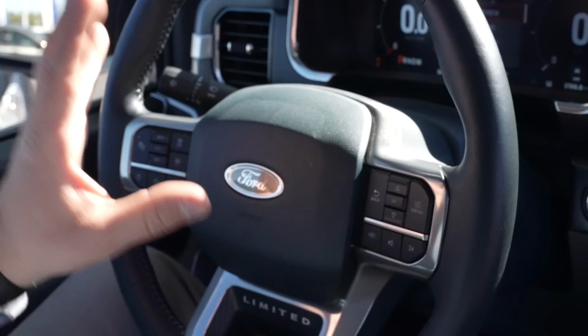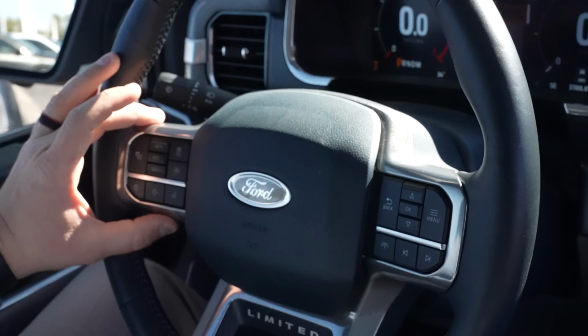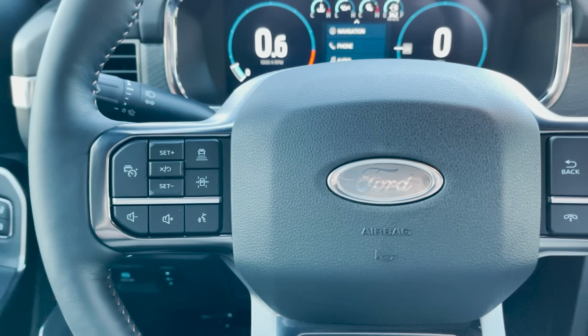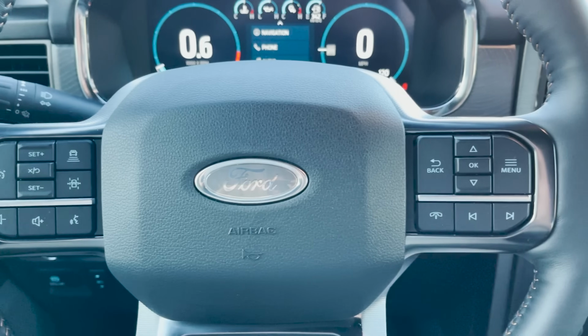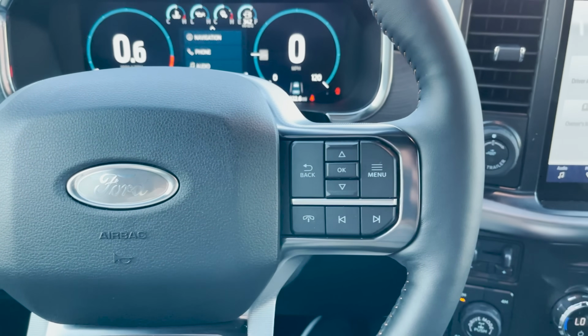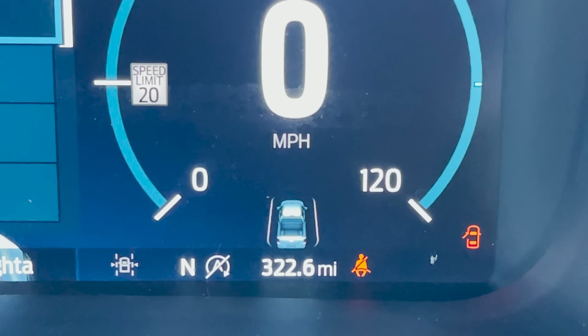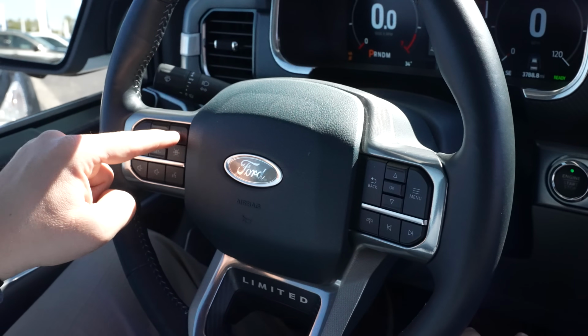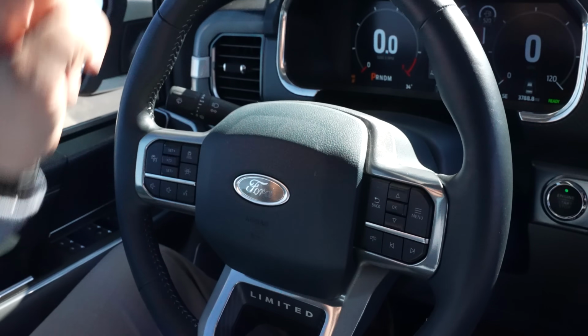Let's talk about a couple different things. The actual cruise control setup. So this vehicle, depending on how you have it equipped, has not only just adaptive cruise control, but it's intelligent adaptive cruise control. So you can actually set the speed to 80 miles an hour or 70 miles an hour, what have you, and you can maintain your distance between you and the vehicle in front of you.